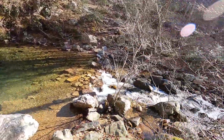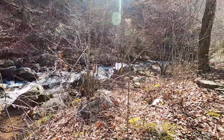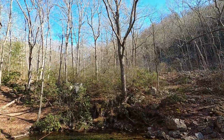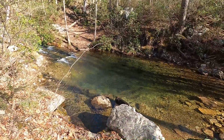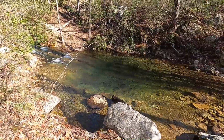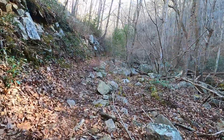Another river crossing, a challenging one also, because I got to find my way across here somehow. And look, somebody has put ropes up for swings, so they can dive into this pool right here. But I got to tell you, this pool doesn't look large enough for diving, so I don't think it was something I would try.